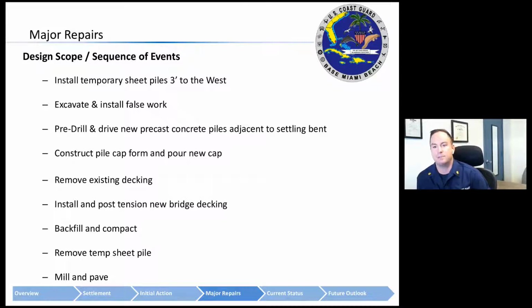So the design scope and sequence of events for this project were as follows. You'd start by installing a temporary sheet pile wall 3 feet to the west of the new pile placement area. Then the contractor would excavate and install false work. The pile shafts themselves would be pre-drilled, and then new precast concrete piles would be driven adjacent to the existing bent. From that, the cap would be cut, and you would construct a new pile cap form and pour a new cap. The existing deck would then be prepped and removed.